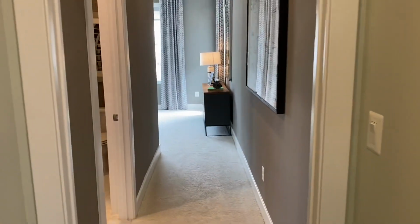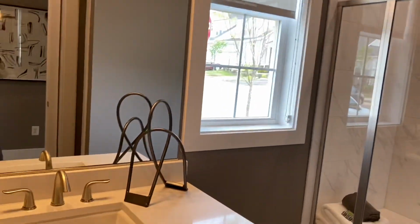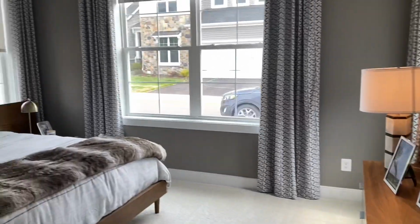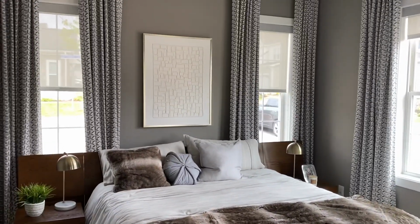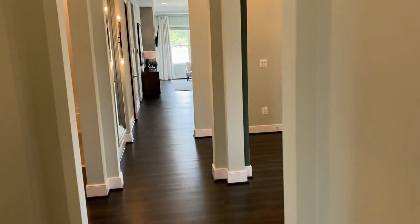So let's go to the master bedroom. Open 2 masters. This has its own ensuite bath, nice closet, separate shower. They have a nice sized bedroom too. So there are 2 bedrooms in here, 3 full baths, and there's 1 attic. I mean loft. They have a loft.